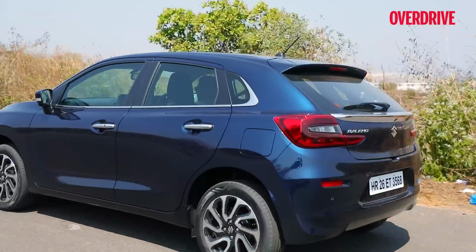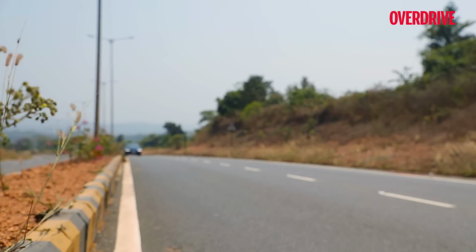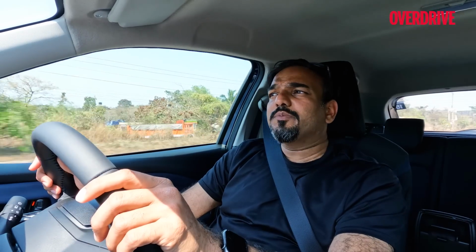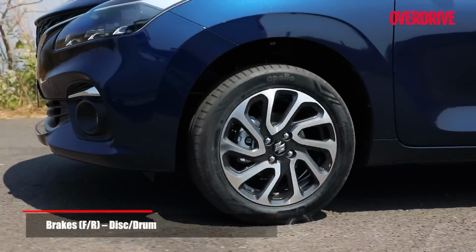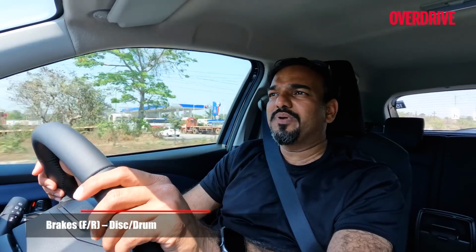That said, with an empty boot, there is a fair bit of booming sound at the rear when cruising between 80 to 100 kilometers an hour. The other bit of mechanical upgrade for the 2022 Baleno is 1-inch larger disc brakes up front. They used to run 13-inch discs before, now these are 14-inch discs, and the braking figures immediately see a bit of an improvement as well.